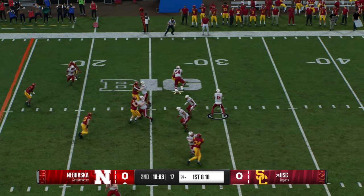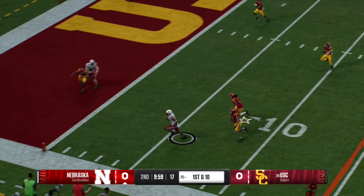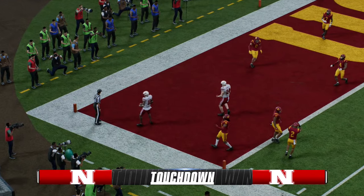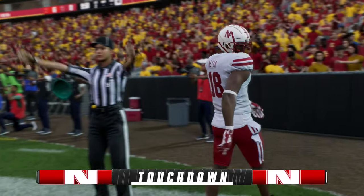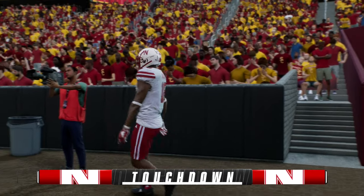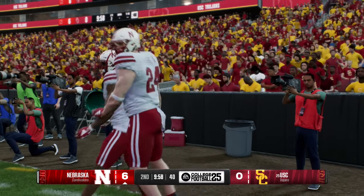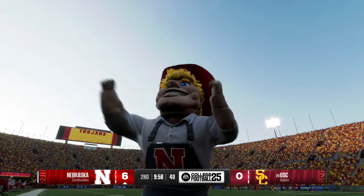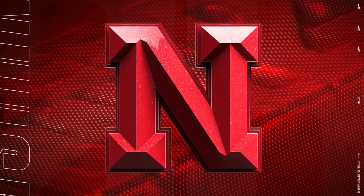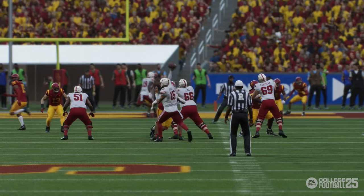On first down, it's play action. And he finds a wide open receiver. They forgot about him downfield. Touchdown, Nebraska. Their quarterback is on fire today. This guy can do it all. We've seen him go behind coverage and make plays downfield. We can see him catch the ball underneath, just like this. And when he catches a football, he is so dangerous after the catch. This one leads him into the end zone for the 6 points.